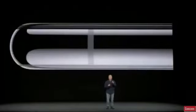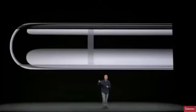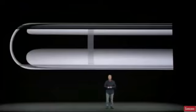The band is made from a surgical grade stainless steel that's both durable and polishes to a beautiful finish. And look how the glass and the stainless steel form a continuous surface from front to back. There has never been anything like it.